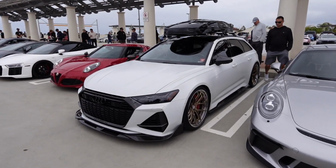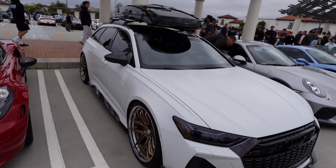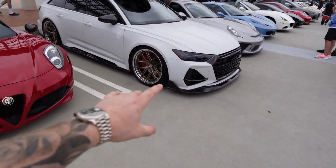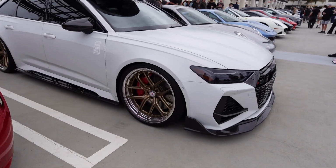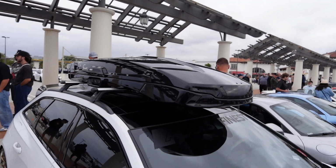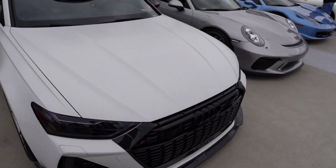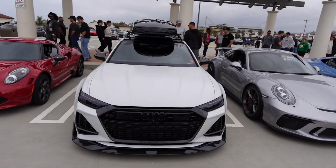Here we have a very nicely built RS6 Avant. Absolutely love this build. Very similar to mine. You got the satin white paint on the outside, tons of carbon fiber, and then a nice set of HRE S101 SCs. Very nicely done. Love the ski box on this as well. Kind of want to do this to mine. Someone's done a very good job speccing this car and building it and making it their own. Bravo.